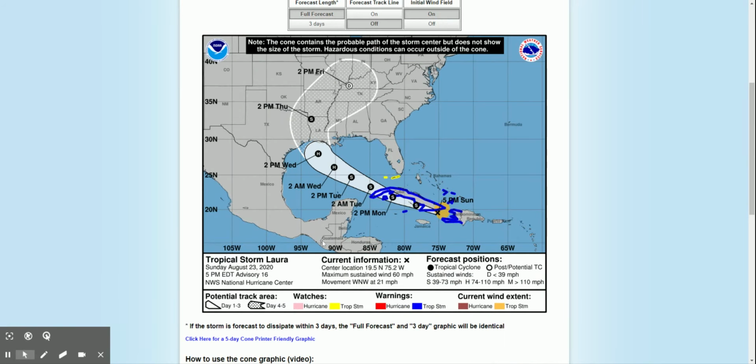Here is the official forecast for Tropical Storm Laura. As you can see, multiple warnings and watches near Key West and Florida. It is expected to become a hurricane early Wednesday and make landfall around early Thursday, I think, around here. The cone has shifted west today, towards Houston and the western parts of Louisiana.